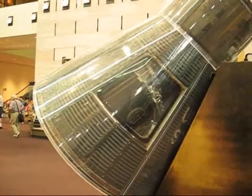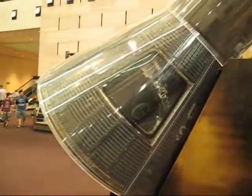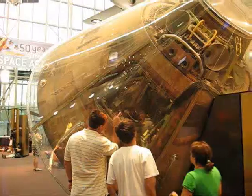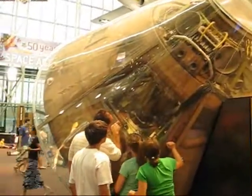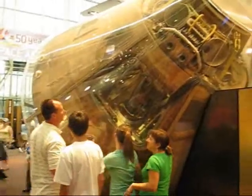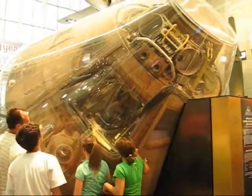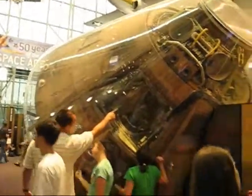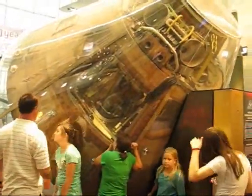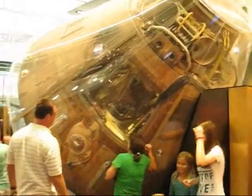This is the Mercury 7 capsule in which John Glenn became the first American to orbit the Earth. This is very surprisingly small. This is the command module for Apollo 11. After the first walk on the moon, they went back to this vehicle, and this is what they splashed down in. It's encased in plastic. And you can see inside where they would strap themselves in. Just move around to the back here.